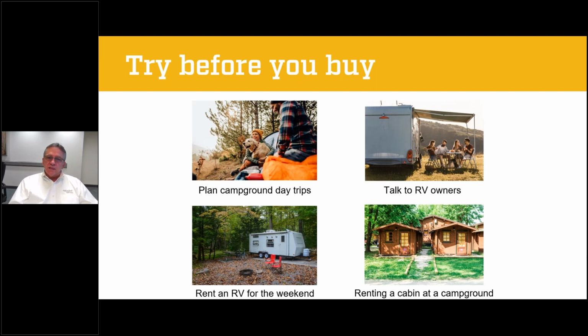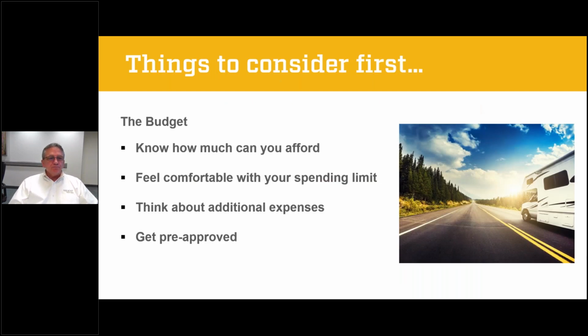Most campgrounds nowadays that I've experienced have cabins that are available, and some of them are very, very nice and spacious. You can get them in different sizes depending on the size of your family and friends that are coming along, and you can actually experience the campground firsthand with an overnight stay without having to rent a motorhome and so forth. So that's always a plus.